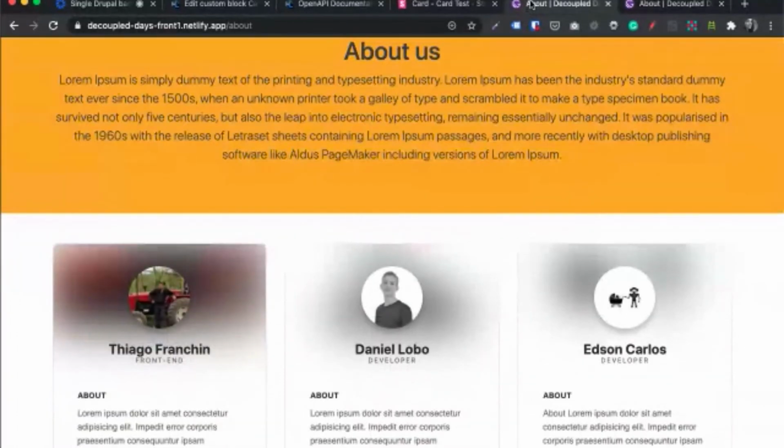And this leads us to our first game point. This is our development team.